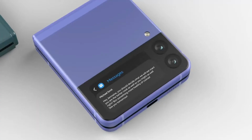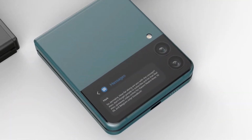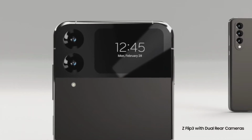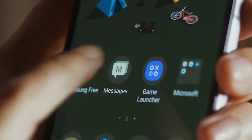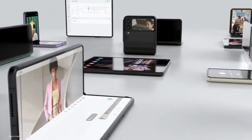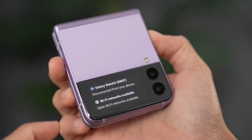And as far as the design of the Z Flip 4, it's going to have a similar design to the Z Flip 3, only there is going to be an improvement in the outer display. There is going to be a new super ultra-thin glass technology coming for the Z Flip 4, which improves the durability of the device. Also, we don't see any major camera upgrade, as we have seen with the Z Fold 4, which is expected to get an upgrade, but the Z Flip 4 doesn't seem to be getting a new camera sensor.